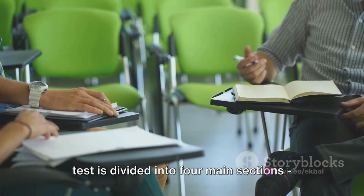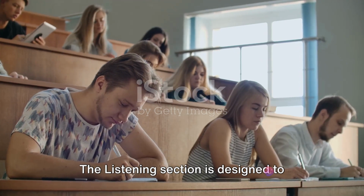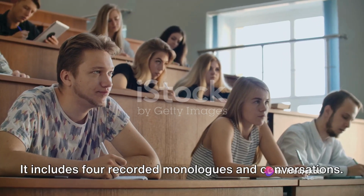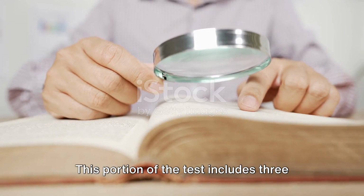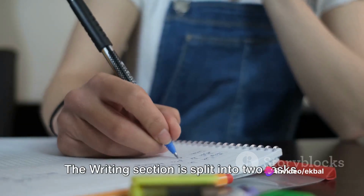The IELTS test is divided into 4 main sections: listening, reading, writing, and speaking. The listening section is designed to assess your ability to comprehend spoken English in a variety of contexts. It includes 4 recorded monologues and conversations. Next, we have the reading section. This portion of the test includes 3 long reading passages with tasks that test a wide range of reading skills.